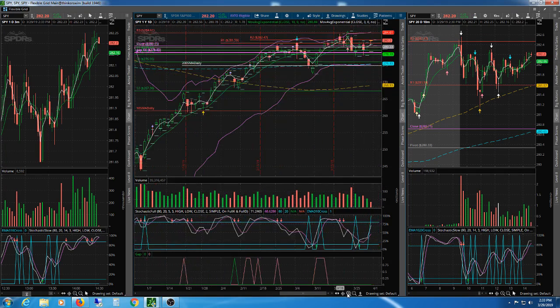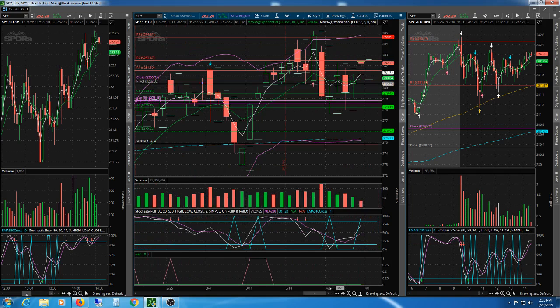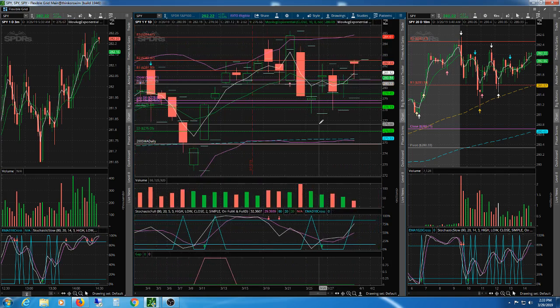Let's take a look at the daily chart here for SPY. You see it's kind of a hanging man candle here. I talked about this the other day. I don't put a lot of stock, no pun intended, into the hanging man candle. Same with the inverted hammer candle.